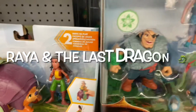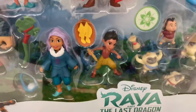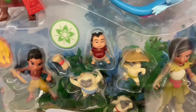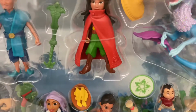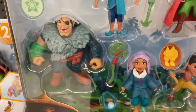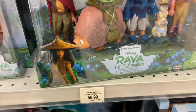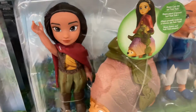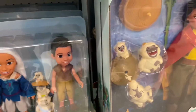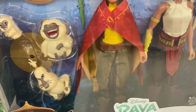And then you get all these little 6-inch characters, Raya, six petite. Oh my gosh, look at this. So collectible. Very collectible. Check this one here, it's Raya Petite. Got the last dragon. This is the last dragon.